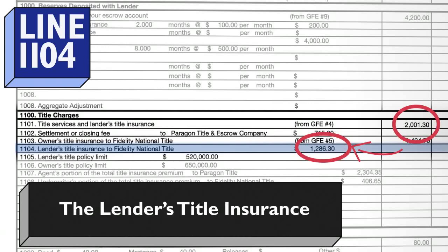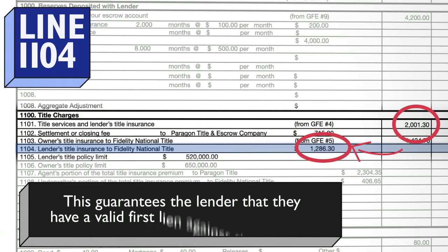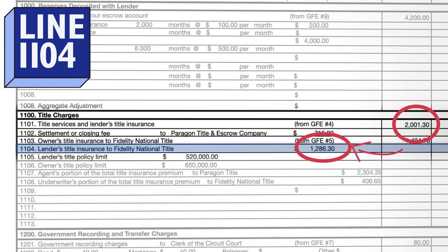This policy guarantees the lender that they have a valid first lien against the property, and should they ever have to foreclose, that the lender's interest in the property would be protected. The premium for the lender's title insurance is a one-time charge for as long as you have the loan. When lines 1102 and 1104 are added together, they equal line 1101.